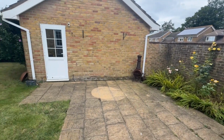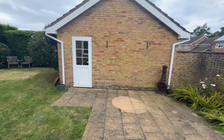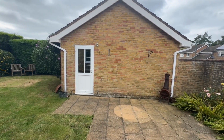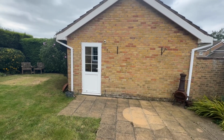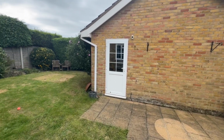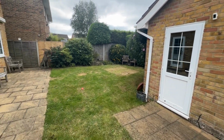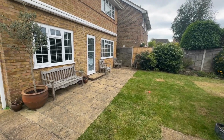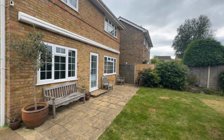Now you've also got access into the garage, and this is a really good size again with driveway parking in front. And in here you have got power and an up and over door. And I'm just going to pan around once more so you can see how lovely it is out here. It's a really lovely property.